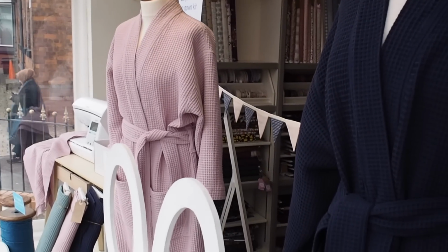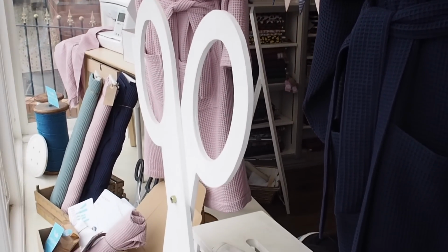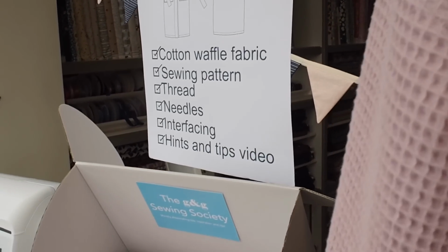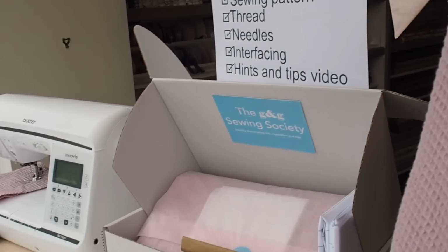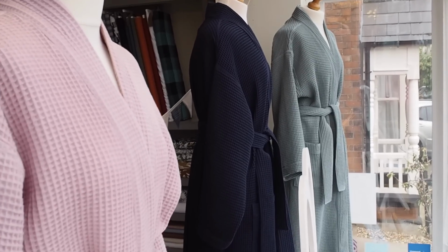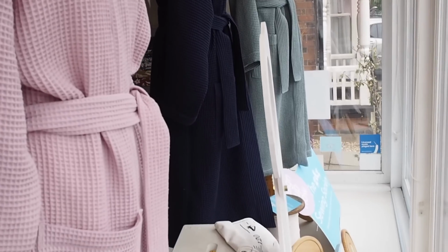In the window at the moment we are featuring the Named Lahja dressing gown. This was one of our kits for December, and we do still have a few of them left, but it's a really lovely cosy cotton waffle dressing gown. We've got it in 3 colourways, and it's a unisex pattern as well, so you can have a knee length option, or you can have a long option as well.